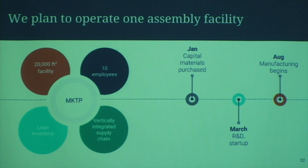So we at MKTP plan to operate one facility. It's going to be 20,000 square feet. We're going to have roughly 10 employees or so, including us, initially for the first year. We do plan on having lean inventory. We're going to practice just-in-time manufacturing to keep our inventory low. We're also going to make sure we work with our suppliers as well. And we're going to have a culture focused on continuous improvement and continuous flow to really maximize the facility that we're using.